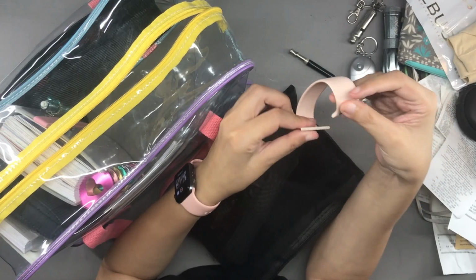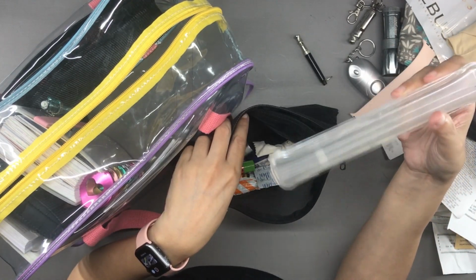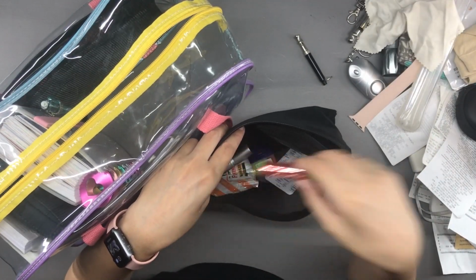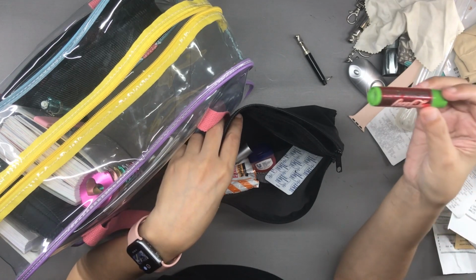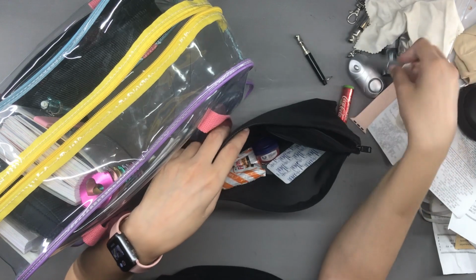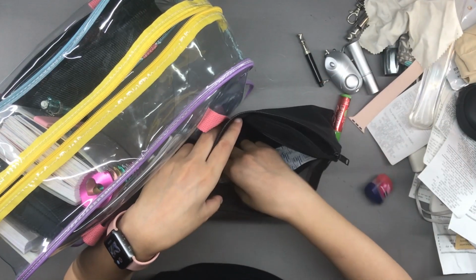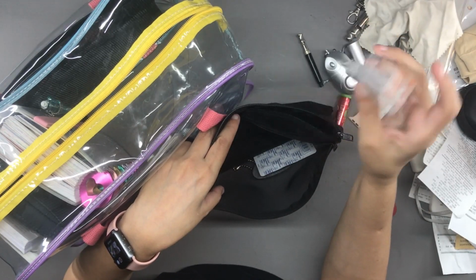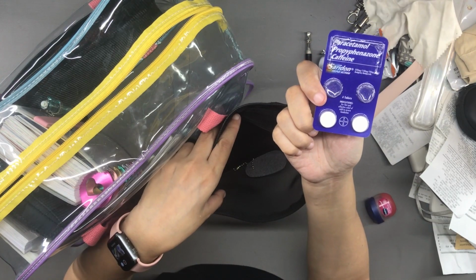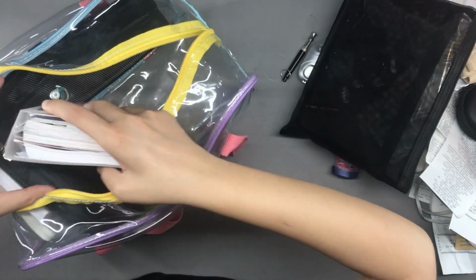Here is a solo band for my Apple Watch, some drinking straws in a hard case, a microfiber cloth to clean my eyeglass lenses, and this is Coca-Cola flavored lip balm from my sister. Perfume atomizer, this has the Elizabeth Arden green tea and lavender in it. Vaseline lip balm, my favorite lozenges, and these are my medication for headaches. It has a bit of caffeine in it. And an old bag tag.